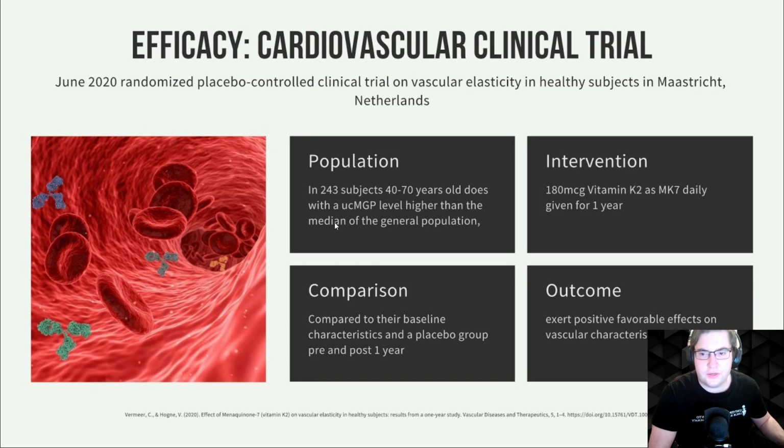They, with a UC-MGP level higher than the median of the general population, took 180 mcg of vitamin K2 as MK7 daily for 1 year, compared to their baseline characteristics and the placebo group pre and post 1 year, to see whether it exerts positive favorable effects on vascular characteristics. And in this case, they used the carotid femoral pulse wave velocity.